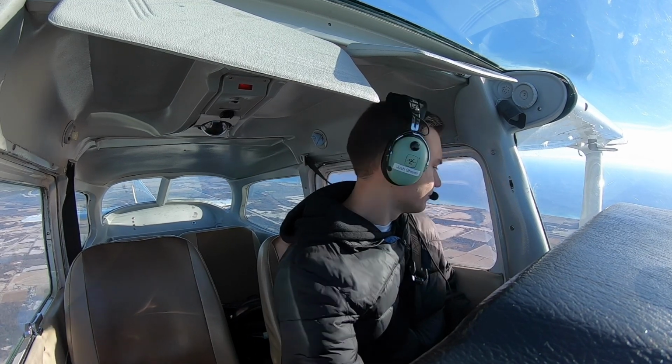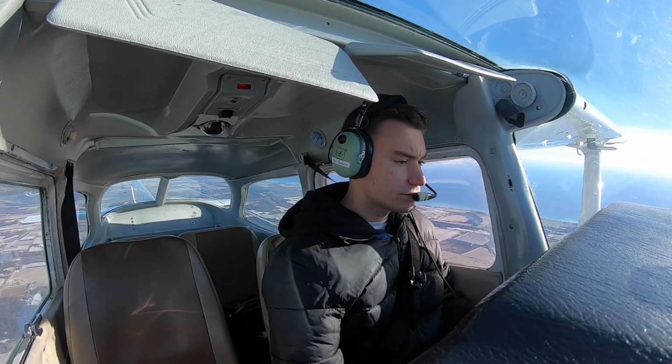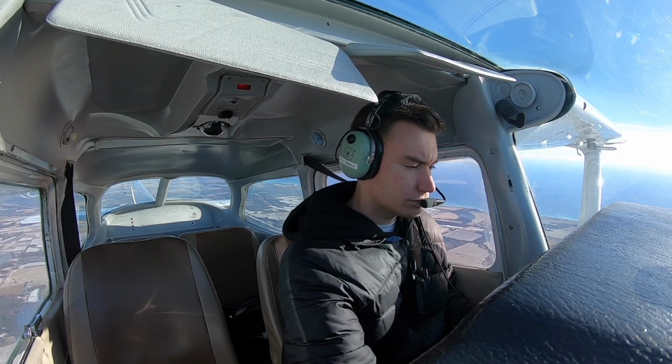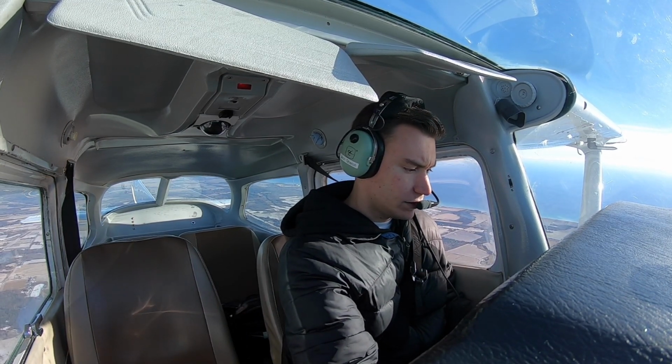Traffic in the Aurora area, this is helicopter Foxtrot Alpha Kilo Delta, an R44 helicopter heading northbound at 2,500 feet towards Owen Sound. All conflicting traffic, please advise.